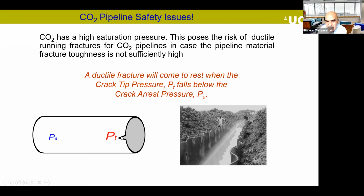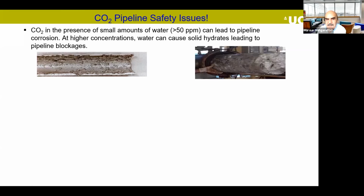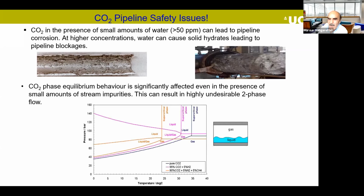Now, if that crack tip pressure is much higher than the pipeline arrest pressure, it will propagate over a large distance, and you can end up with a long running fracture, a catastrophic running fracture, because of the high saturation pressure for CO2. In the presence of water, we can have corrosion due to the formation of carbonic acid, or we can have solid hydrates form, which can block the pipeline.